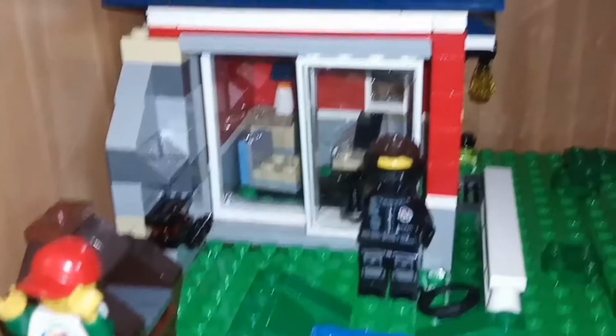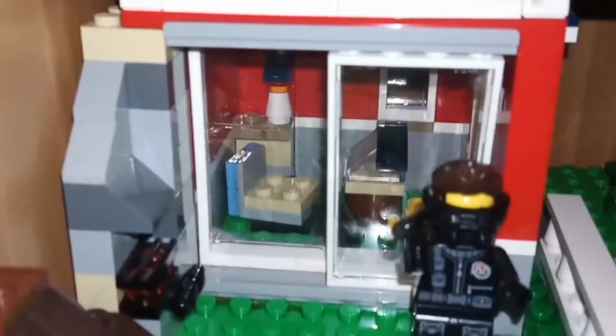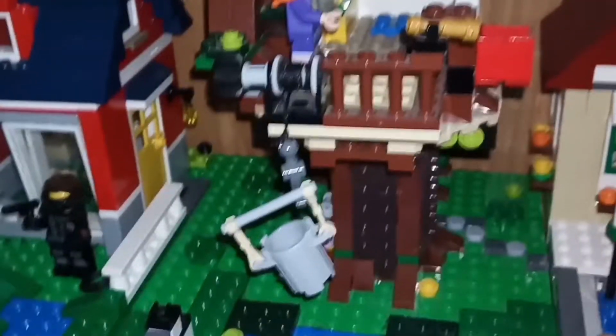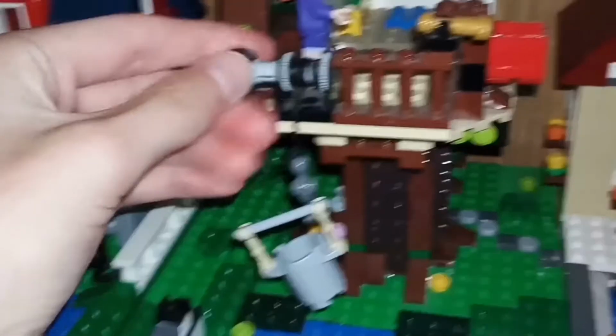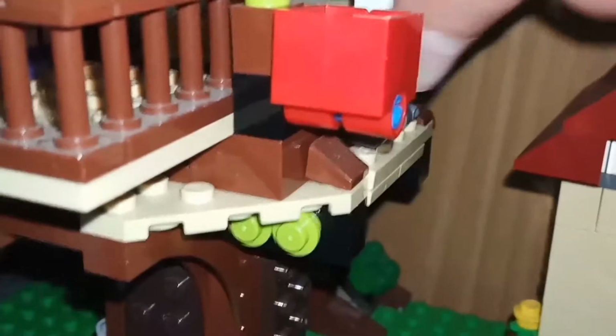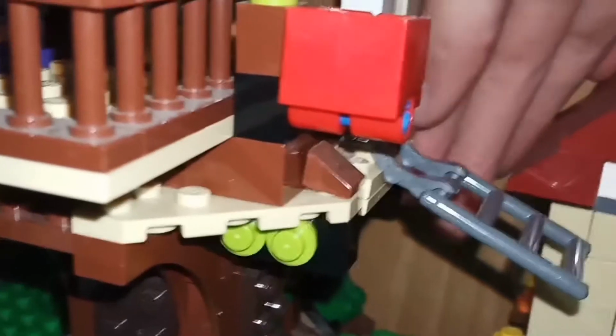which if you want to look in there, that's what it looks like inside. Have some minifigures, and then over here we have a nice treehouse, which has some cool features, like this thing you can pull up and down. And also over here, you can do that. So ladder, you can let other people up, I guess. So that's that. Moving on to the next one.